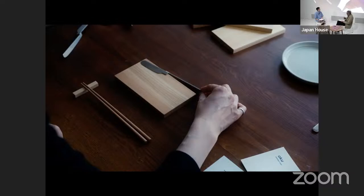And the name oku, am I right? Does oku mean to place or to put? Yes, okimasu, to place or to put. Yes.